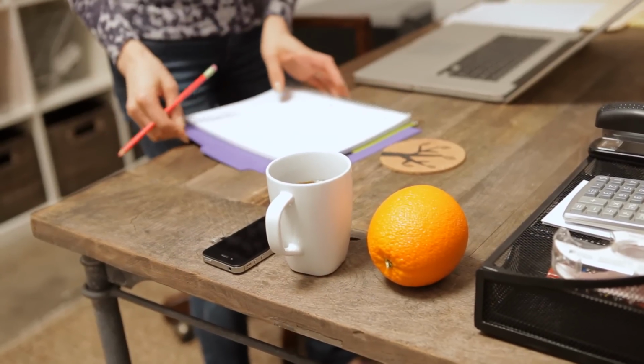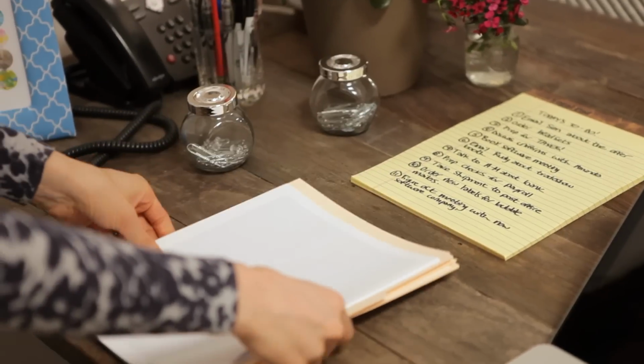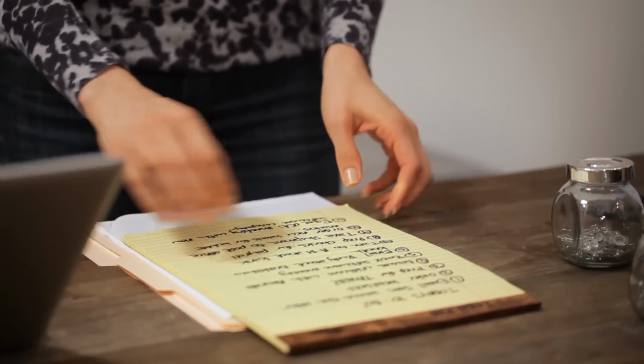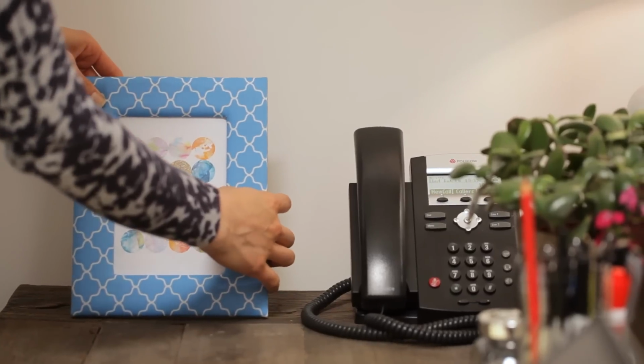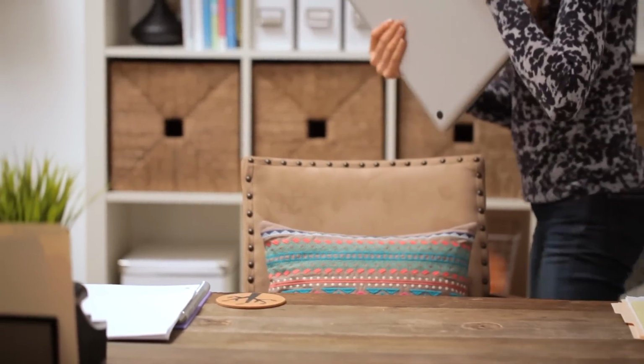And finally, at the end of the day, I do myself a little favor for the next morning. I use a home stager's favorite trick, which is lining everything up on my desk parallel or perpendicular to the edge of the desk. This makes it look tidier. That way, when I come in the next morning, I'm motivated to get to work instead of annoyed by the total mess on a desk.